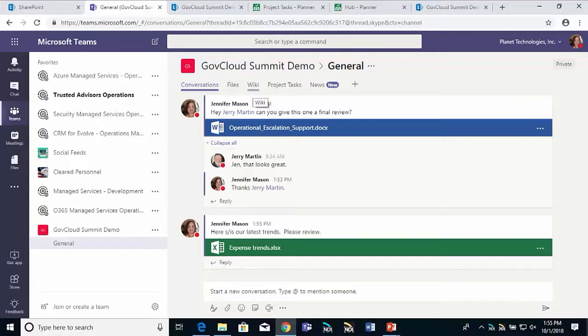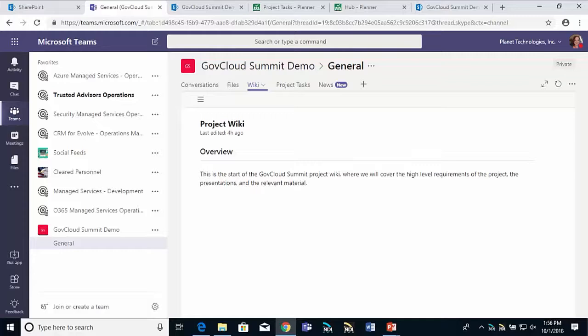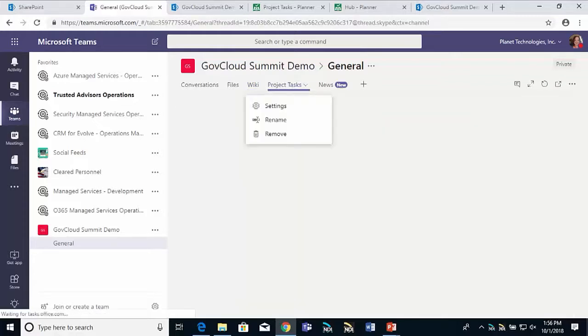There's also other things to make my life easier inside of Teams. When I talk about it being that hero experience, it's bringing all of my content together. So here we have a wiki where I can go in and keep notes for the cloud. We also have something for project tasks.